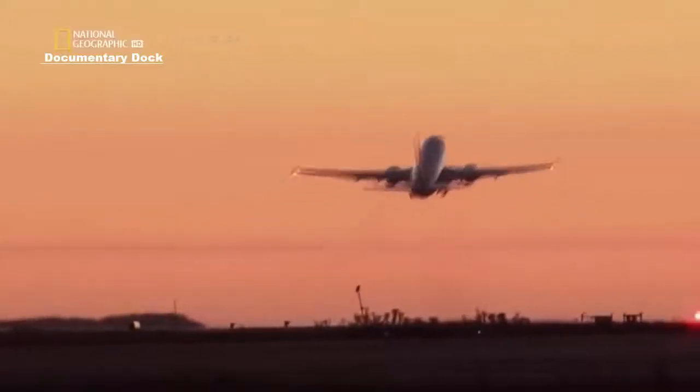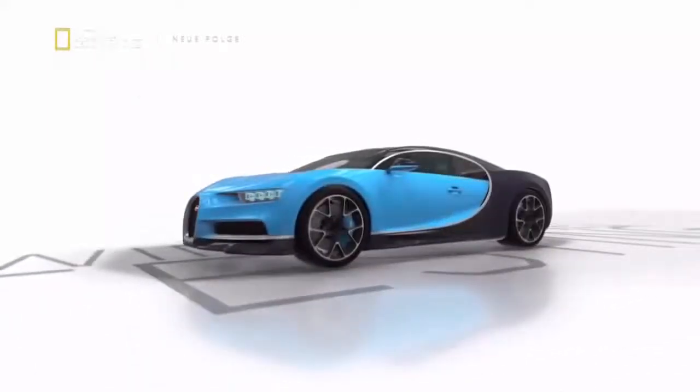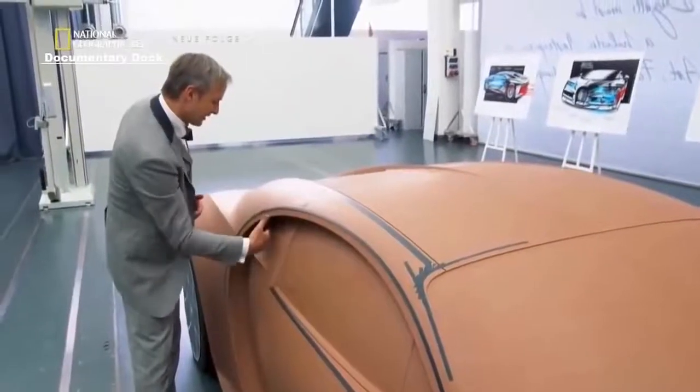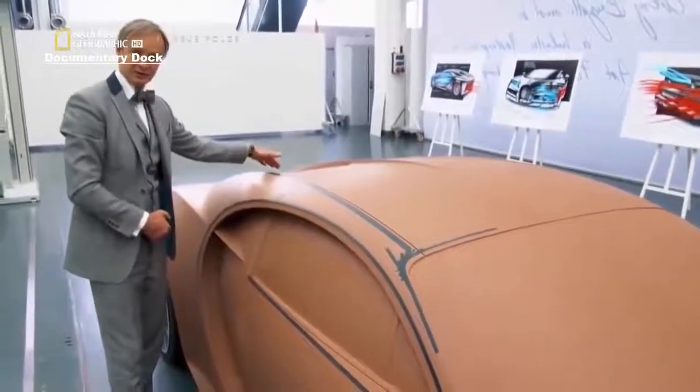It's difficult to keep a car on the road when you go above 400 km per hour. Just compare that an Airbus is lifting off at around 280 kilometers per hour. The team discovers that the air that wraps around the top half of the car arrives at the intakes with 95% of its pressure intact. It gets sucked and dives into the air intake here, leading directly down into the engine compartment.